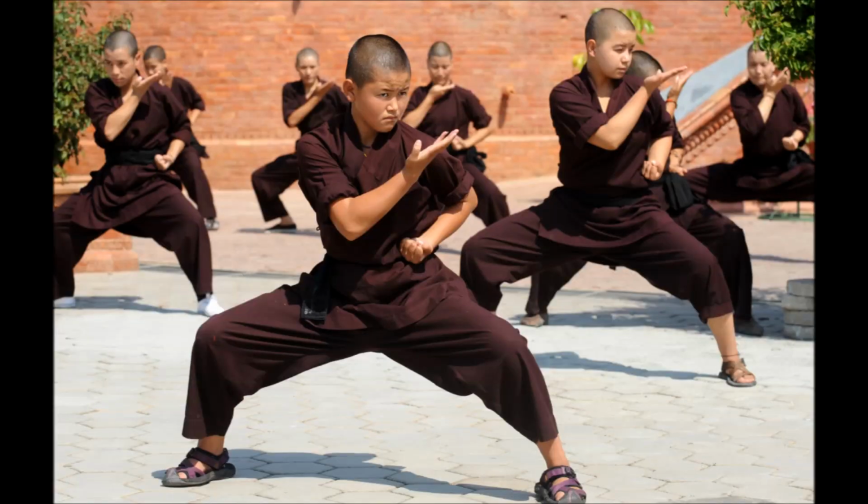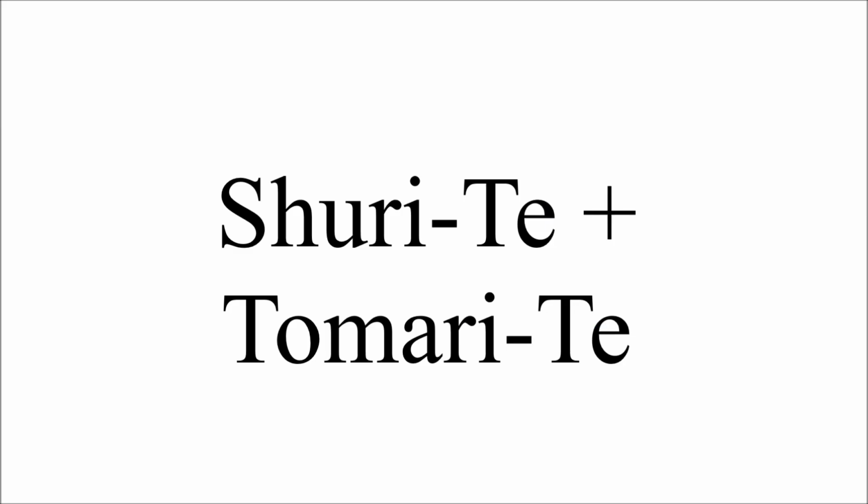Then, one of his students, Matsumura Soko, went back to China, studied some Shaolin Quan, went back to Okinawa, and merged Shuri-Te and Tomari-Te to make Shorin-Ryu, which is still a major style of karate today.